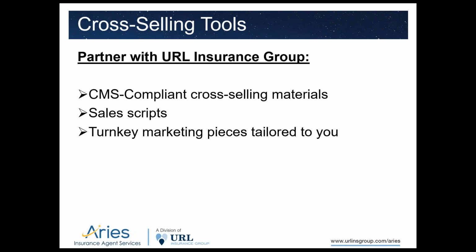We do have some cross-selling tools here at URL. When you partner with URL, you do have access to CMS-compliant cross-selling materials. We do have sales scripts, and we do have turnkey marketing pieces that can be tailored specifically to you. So we're not just asking you to go out there and ask. Of course, you do need to be CMS compliant. We do have CMS compliant materials that will help you relay to the client that you can help them with other financial services at a later date, and that you can circle back, and there are forms for that.